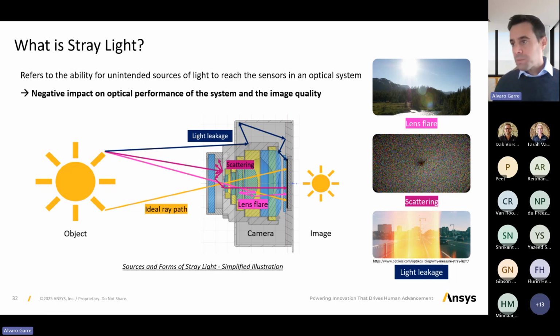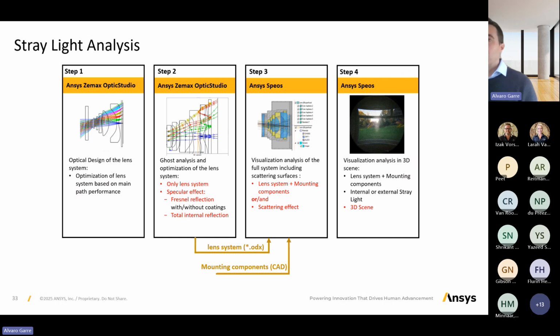And the workflow that we propose touches two solutions. In step one, we recommend you use ZMAX OpticStudio for ray tracing visualization to understand how the light is going through your optical system. In the next step, you can analyze which reflections are created by the optical components. So we do some ghost analysis to understand if there are reflections already generated by the optical components without the mounting components.